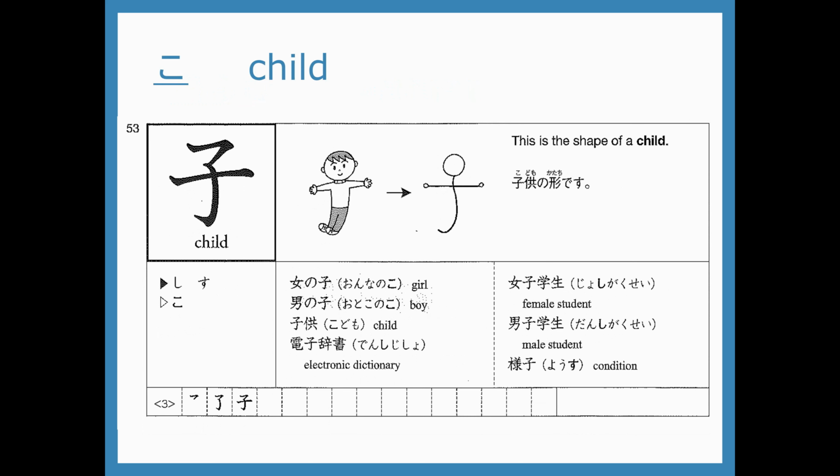Last one for today is ko. We also know the words with this kanji, so it's the ko in kodomo. The domo part we're still gonna write in hiragana for a while. It's also the ko in otokonoko and onnanoko. This kanji has 3 strokes. Let's practice writing it together.